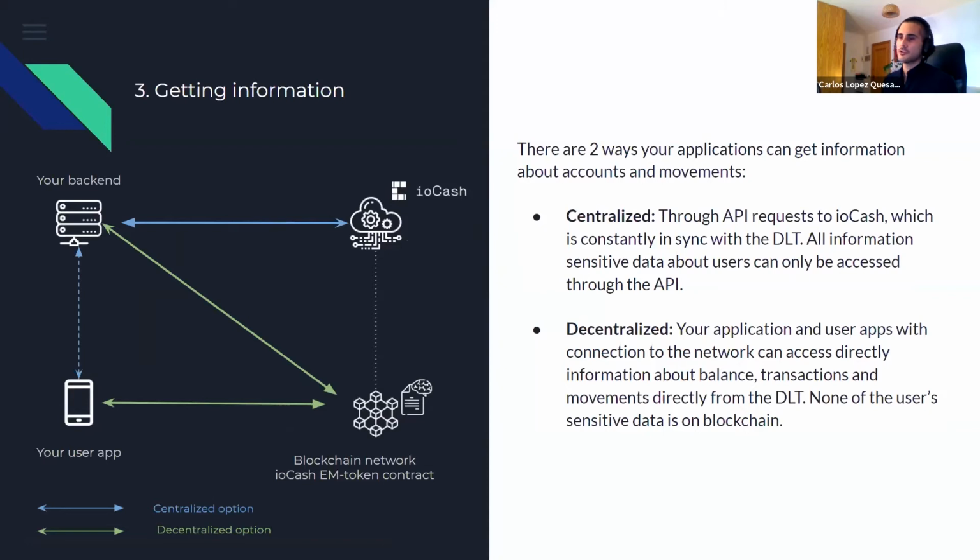Okay, so before we start, I think it's good to highlight one key point, which is that for getting information, your systems not only can go through the centralized way, which would be through the ioCash API, but they are also able to interact directly with the blockchain. So for part of the information, they are also able to extract it directly from the blockchain in a decentralized way. And that is true for most of our functionalities. It's important to highlight that usually the banking functionalities are linked to the API.